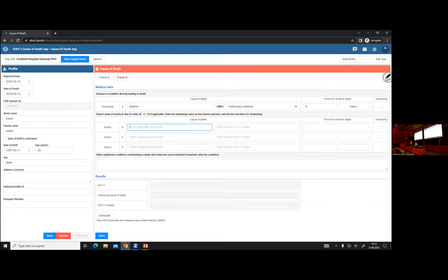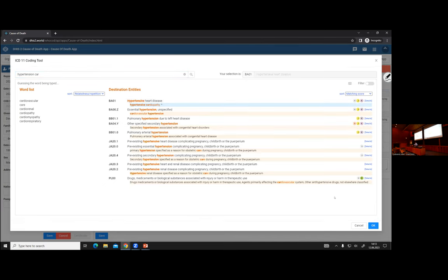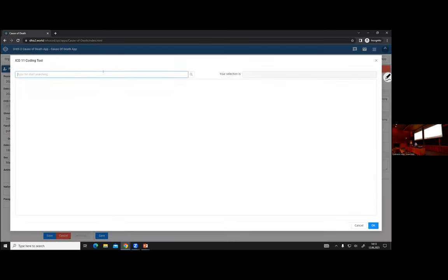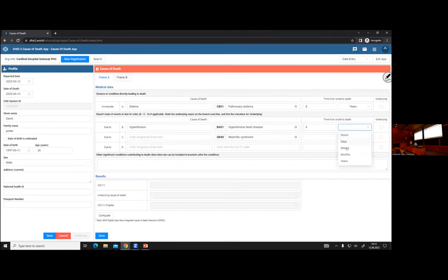You also have this one, hypertension. Just select here. Hypertension. And then the last one, which I just select is this one. Yeah, I'm not an ICD coder or a clinician. This is the same example which I use.